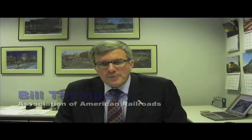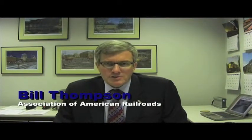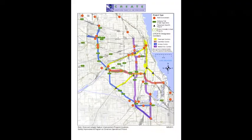There's a total of 70 projects to improve the freight and passenger operation and reduce congestion in Chicago. That includes 25 grade separations, 6 what we call flyovers, and that's where you grade separate the railroads, and then a whole lot of other improvements to the system and the operation in Chicago, including computer and signal enhancements and improvements to viaducts and so forth.